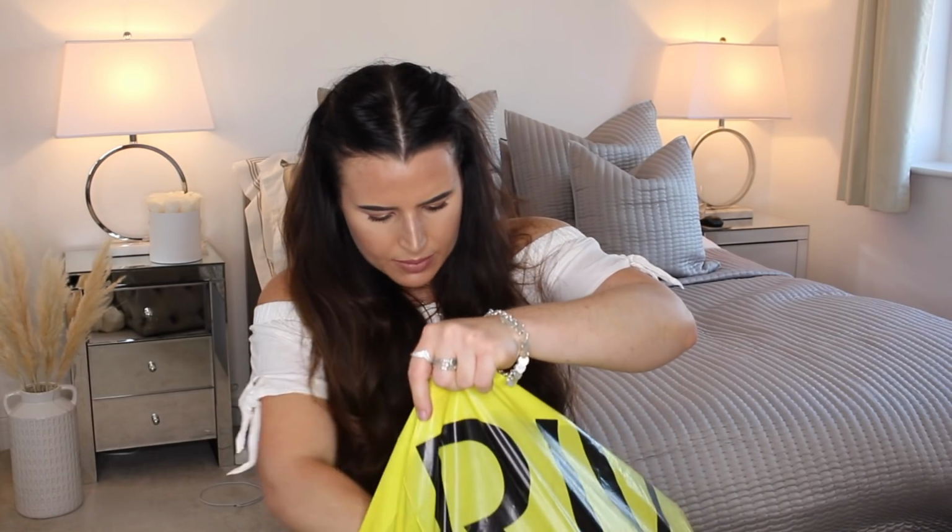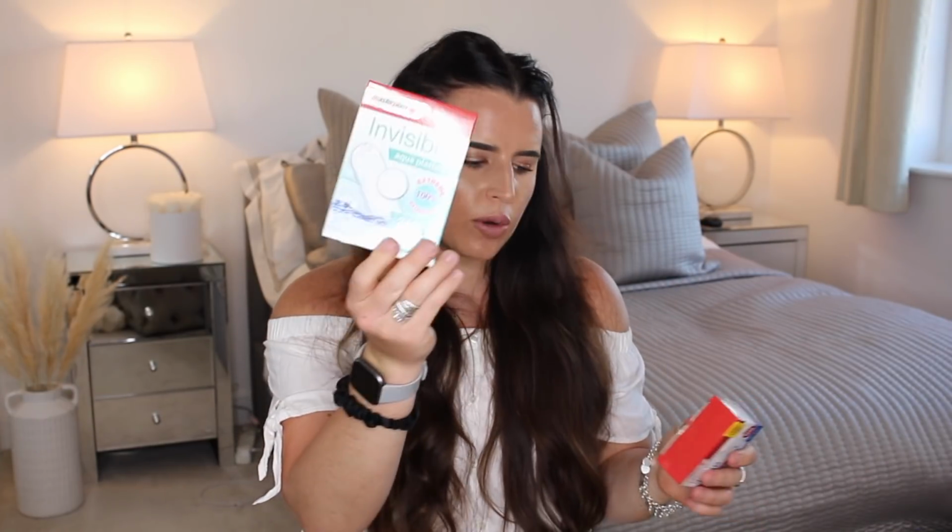I did end up getting a couple of medical supplies because I do want to build up a little first aid kit. So these were dead easy. These were just some invisible aqua plasters, you can't go wrong with these if you've got a blister, and some microporous tape, so just stuff to stick on the cotton on your skin.